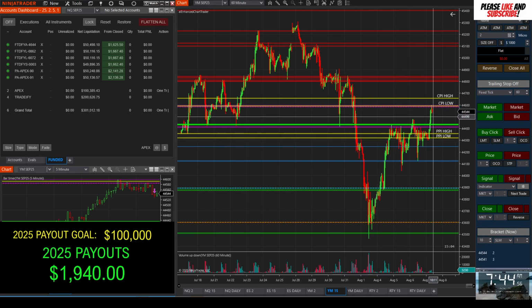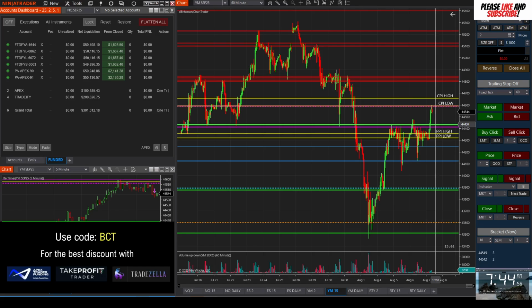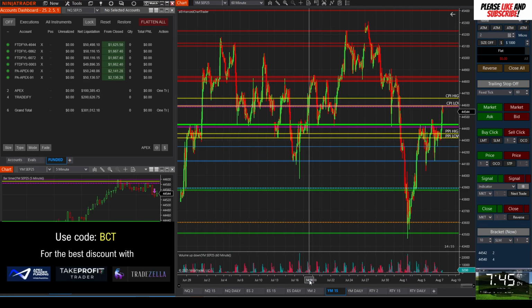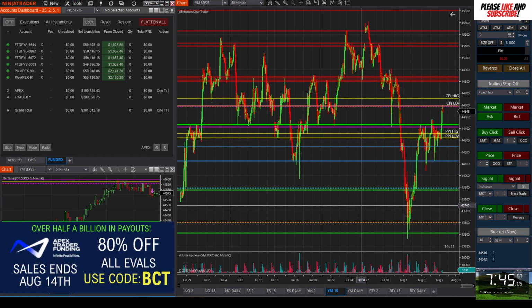I'm really looking for a pullback into this once again 44,430 range. This has been such a big area on the Dow Jones. You can see that very clearly. If we do get a pullback, that's a long that we're looking to take. So again, I would say as a whole, looking for longs on the Dow Jones as well.